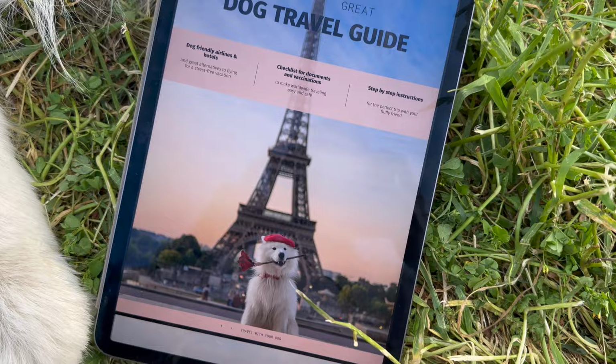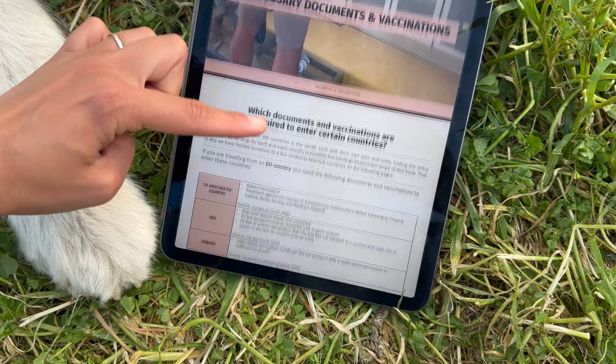And a rabies certificate. If you want to know more about entry regulations for a dog in specific countries, you can check out our dog travel guide ebook. In there we share a lot of information about flying, traveling by car, required vaccinations, paperwork, how to find pet-friendly places and much more.